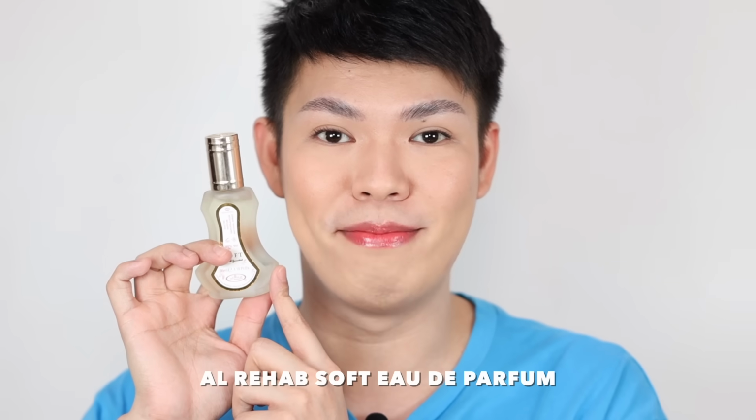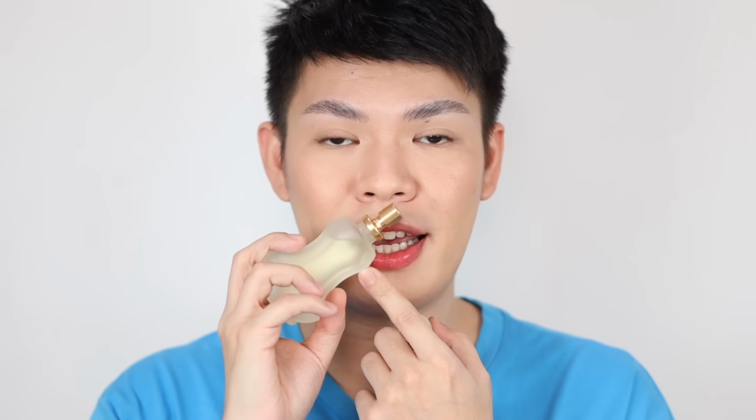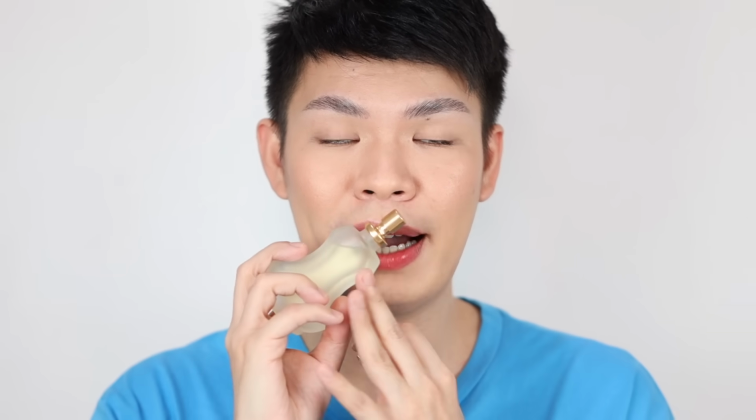For perfumes, first up we have Soft by Al Rehab. Kung naghahanap kayo ng dupe for Pink Sugar, get this one kasi sobrang close ng amoy nila sa isa't isa. Pink Sugar is only an EDT but this one actually yung concentration niya EDP kaya mas long-lasting siya. This one is a very sweet scent by the way kaya if you don't like sweet scents, baka hindi niyo siya magustuhan. But again, kung naghahanap nga kayo ng dupe or alternative sa Pink Sugar, eto na yon.